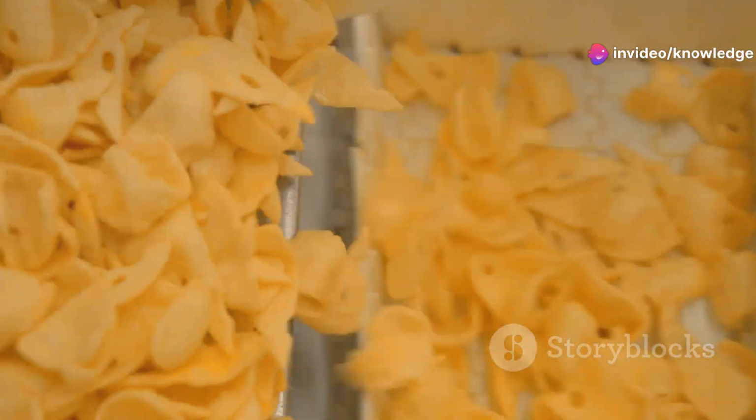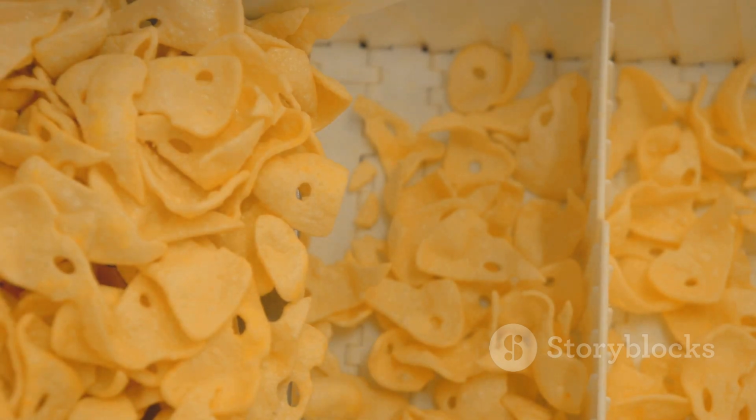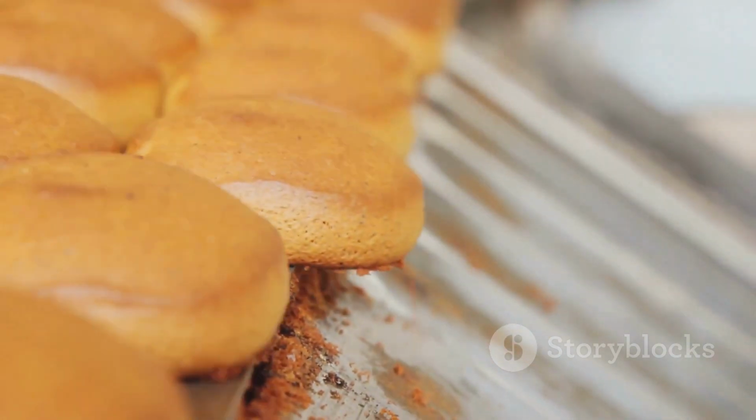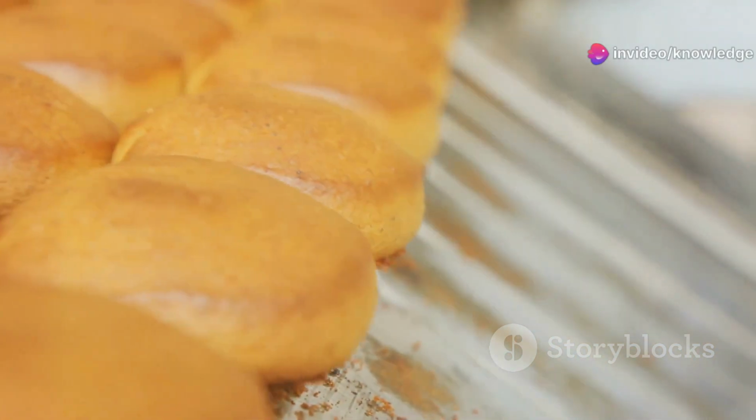At this stage, the Cheetos are still unseasoned and pale, but their final form is set. These raw, extruded shapes are now ready for the next crucial step in their journey, cooking, which will bring out their signature flavor and texture.